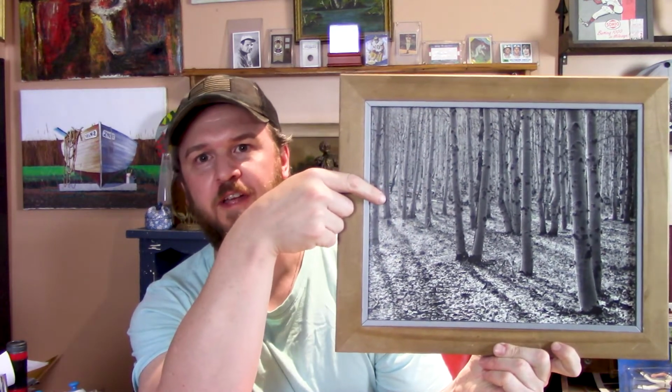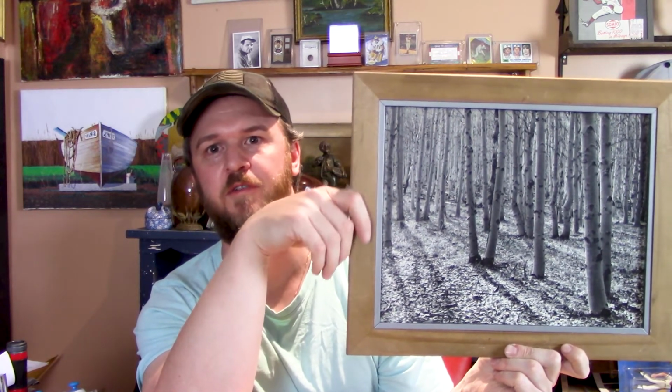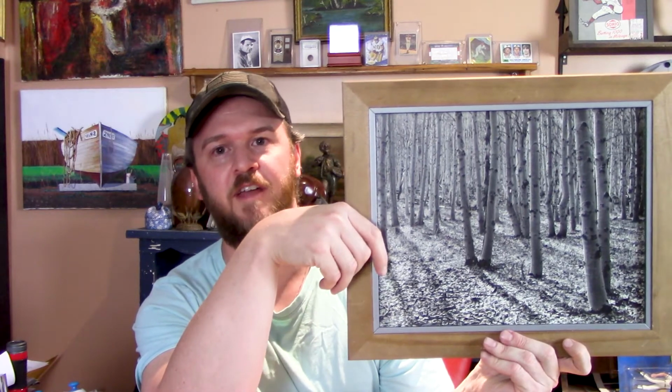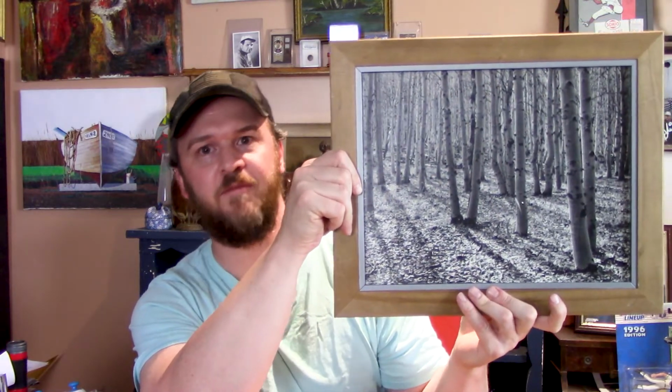Anytime I see black and white photography, it always reminds me of Ansel Adams and some other great photographers who have very valuable work. And Ansel Adams actually took a lot of photos of aspen trees, I saw, at least when I was doing research. And I'm going to take this out of the frame.